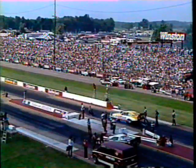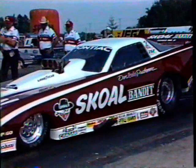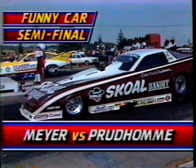That was the Gator Nationals when he beat Kenny Bernstein, who almost got into the wall. But there is Billy Meyer taking one final tug on those shoulder belts, Paul. Everybody wants to be strapped in, even if it's a little painful. Don Prudhomme, the near lane, remember he got here when Kenny Bernstein's machine failed on the line. In the far lane, that is Billy Meyer. Both long-time veteran drag racers, both really know the track, and it's going to take that knowledge to win here today at National Trail Raceway.